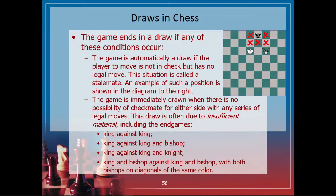The game is immediately a draw when there is no possibility of checkmate for either side with any series of legal moves. This draw is often due to insufficient material, including in the endgame. King against king, because a king cannot capture another king; if it tried to move to capture, it would put itself in check. King against king and bishop, king against king and knight, king and bishop against king and bishop, or both bishops on diagonals the same color.